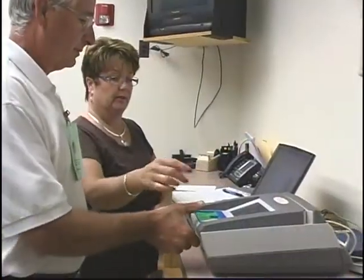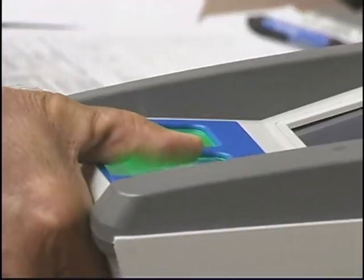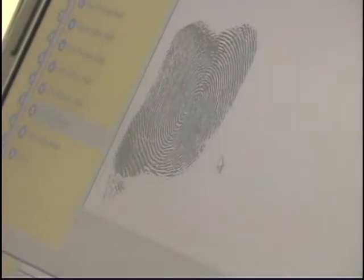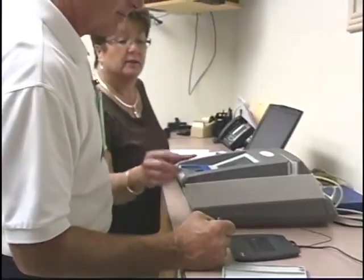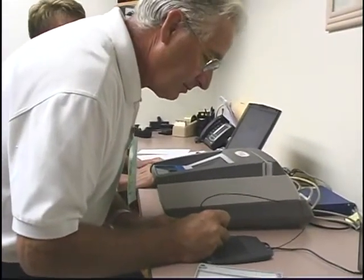New drivers also are required to be fingerprinted. They have to have a satisfactory MVA history. And when I say satisfactory MVA history, that's their entire MVA record from the time they started ever driving to the time they come to class. They have to have pre-employment drug tests. The physicals, they are DOT physicals. They have to be physically able to drive the bus according to DOT guidelines.